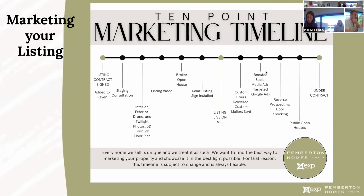But if you are interested in door knockers, mailers, reverse prospecting help, or social media graphics, shoot us an email with the address. Let us know if it's something prior to going live, and when it's going live. If it's something around closing, let us know when it's closing, so we can gauge how we need to prioritize it. We're happy to help and answer questions.